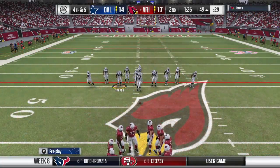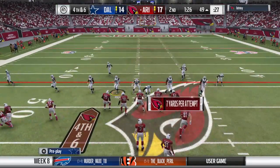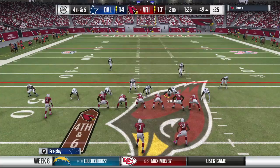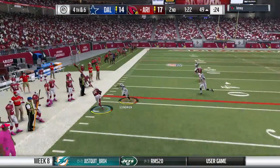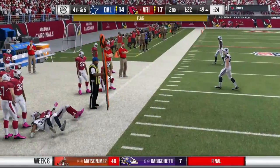And they're going to at least line up to go for it here on 4th down. They'll try and throw for it with Palmer. Quick hitter here, it's complete.